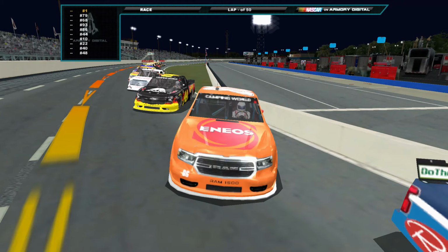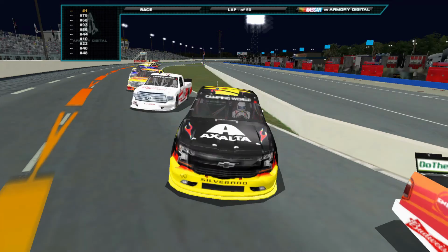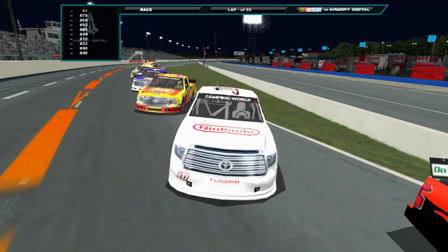He is your previous winner from Las Vegas. Can he use that momentum and get the win here tonight? And behind him, Nathan Ormond in the 44 Exalta Chevrolet. And then behind him, Kobayashi in the number 10 Nintendo Toyota Tundra.